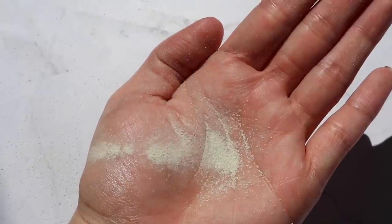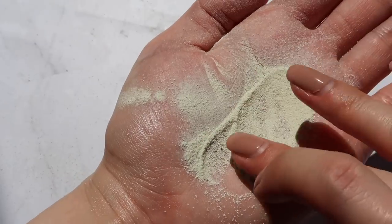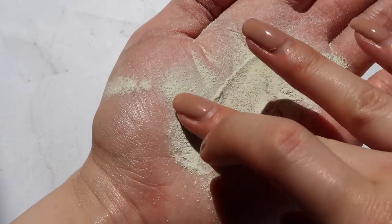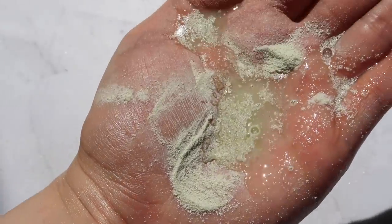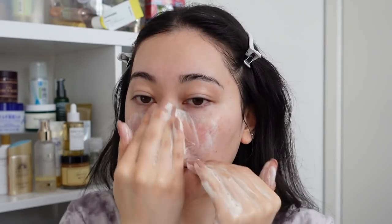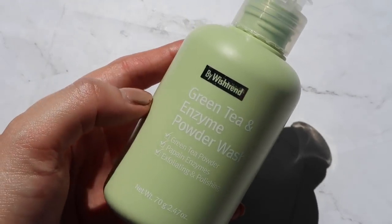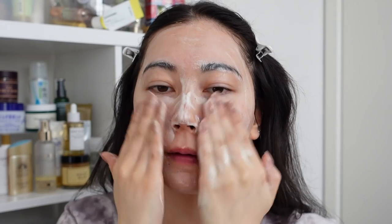I really like how you can adjust the abrasiveness depending on how much water you add. So if you want a gentle light foam, you can add more water. If you want something a little more abrasive, add less water. I just feel like it's the perfect gentle exfoliator when you want an immediate effect. Obviously, it includes green tea, which is a great antioxidant, and also papain extract, which helps to exfoliate. It buffs the skin to create the perfect foundation for your following skincare steps and allows them to absorb better. And I feel like it works for literally every skin type.